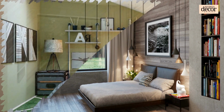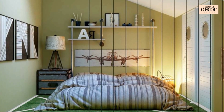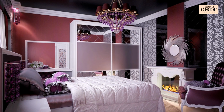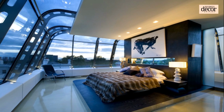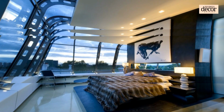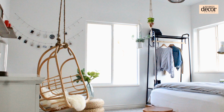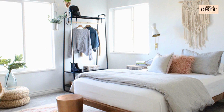3. Chair. A comfortable chair is necessary for studying or reading. 4. Storage. Storage is essential for keeping the room tidy and organized. Choose storage options such as shelves, dressers, or underbed storage. 5. Mirror. A mirror is important for getting ready in the morning and checking outfits. How to design a unique teen bedroom.